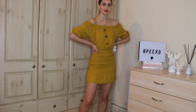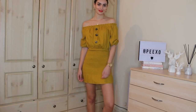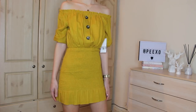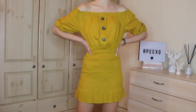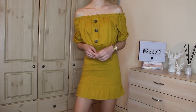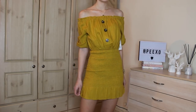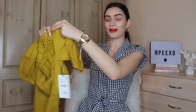I think this will be really, really flattering. Generally speaking, I'm a pear shape, so my hips and bum area tend to be the widest part, and I feel like this will skim over those quite nicely. It could end up accentuating them more, which is not ideal if you don't want to accentuate those areas, but if you do want to accentuate those areas, then I feel like this is going to look amazing on you. So yeah, we'll see how this looks on. I might fall in love with it, I might absolutely hate it, we'll see. I picked this up in an extra small and it was $29.99.